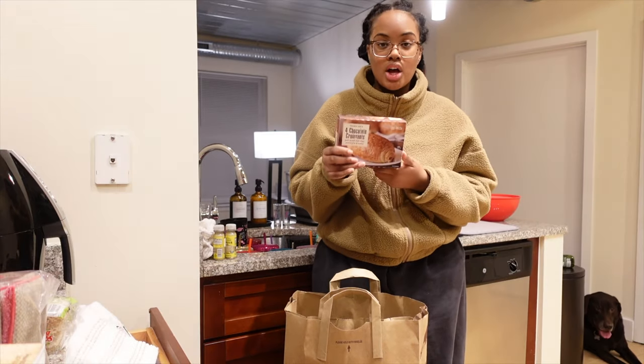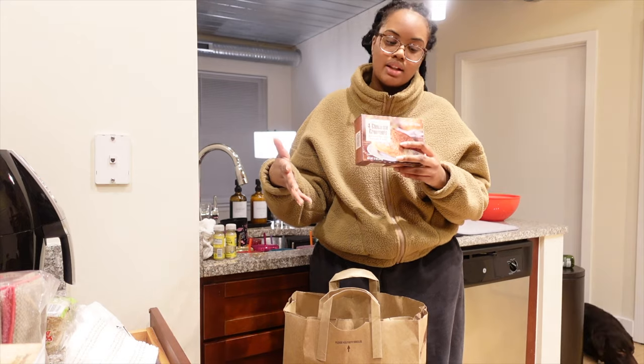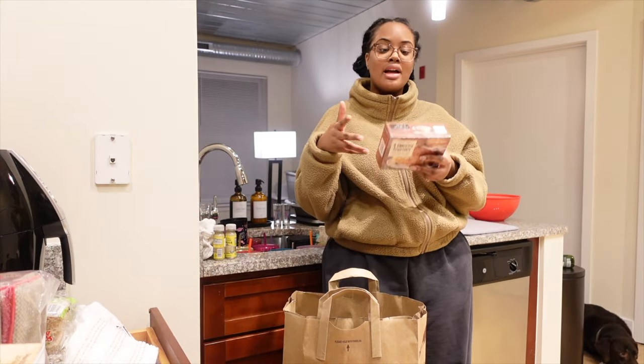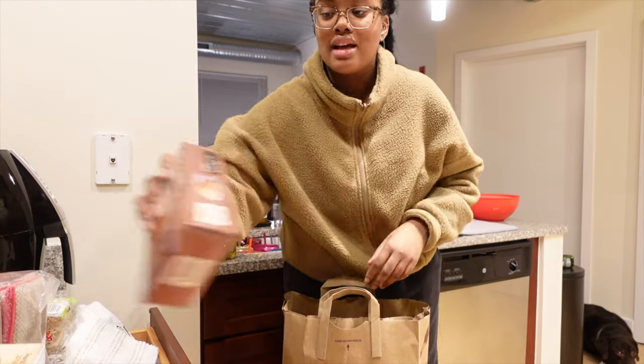I got chocolate croissants. These are actually really good. I just don't make them as often as I should because you have to let them rise overnight before you make them, and sometimes I just don't feel like doing all that. But I bought some more because they're really, really good when you actually take the time to make them.